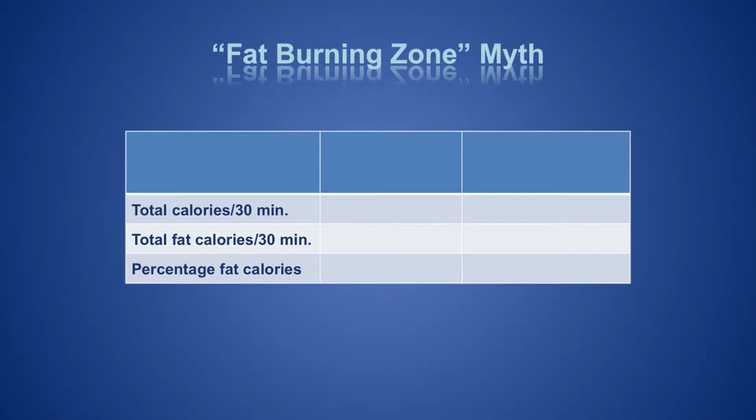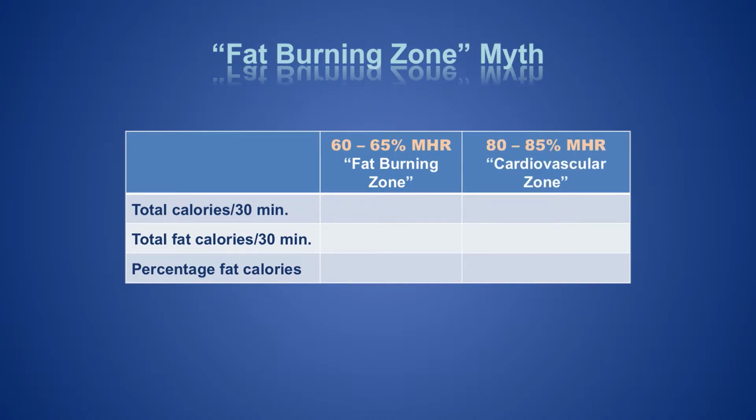When it comes to performing cardio bouts, there's a big misconception known as the fat burning zone. You can find it depicted on some pieces of cardio equipment, where 65% of your max heart rate is deemed the fat burning zone, and 85% is deemed the cardiovascular training zone. Well, this isn't necessarily true when it comes to fat loss.